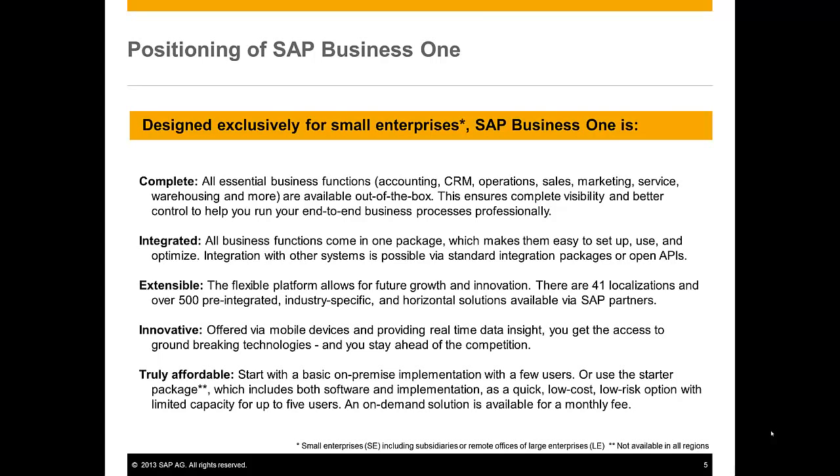When I say it's complete, what do I mean? All of the essential business functions that an organization needs are available out of the box, whether it's your accounting, customer relationship management, operations management, sales, marketing, service, warehousing, and so on. All of these components are available in SAP Business One and are pre-integrated, which ensures that you have complete visibility of your entire operation, and then basically helps you to have better control over your organization to run your end-to-end business processes professionally and, importantly, profitably.